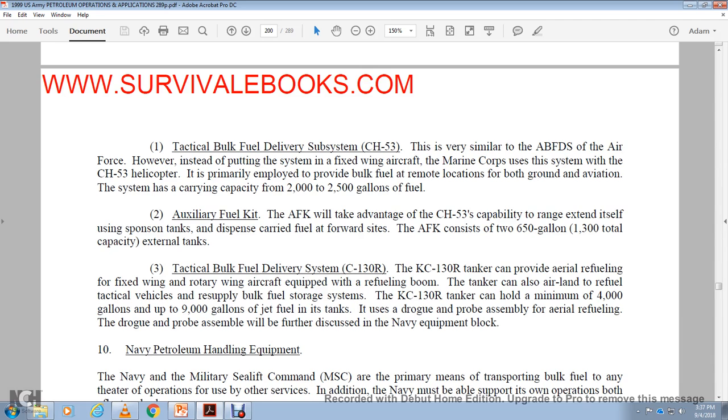The tactical bulk fuel delivery system on the KC-130R. The KC-130R tanker will provide aerial refueling to fixed wing and rotary wing aircraft equipped with a refueling boom. The tanker can also be air-landed to refuel tactical wheels, for resupply of bulk fuel storage. The KC-130R tanker can hold a minimum of 4,000 gallons up to 9,000 gallons of jet fuel in the tanks, with its drogue probe assembly and the air refueling drogue probe assembly.